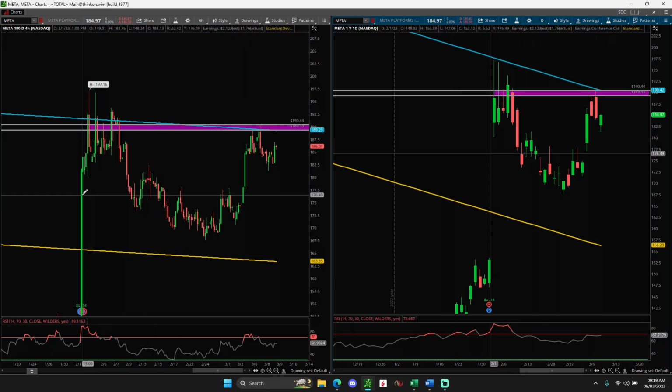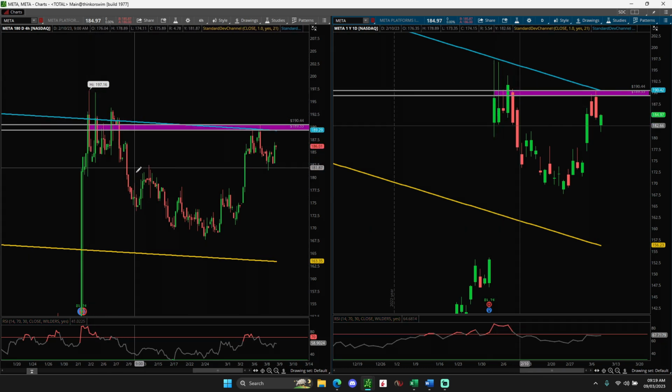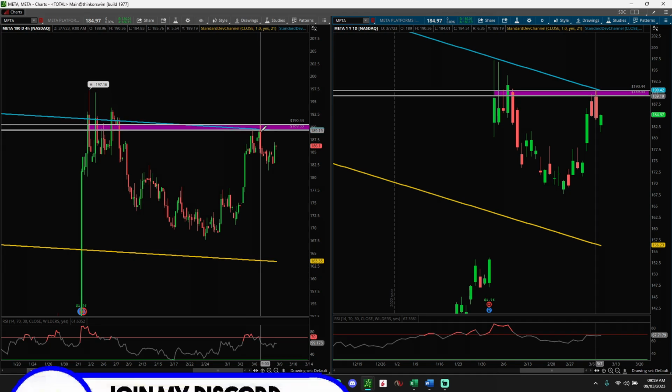Like we know, the first time we come into this level, we expect the pullback. We had that back here, pulled back. We can come for the retest here, again, probably not something I would have traded because we've already touched it, and hadn't yet touched this deviation in the meantime. So what's happened now is we're retesting it.